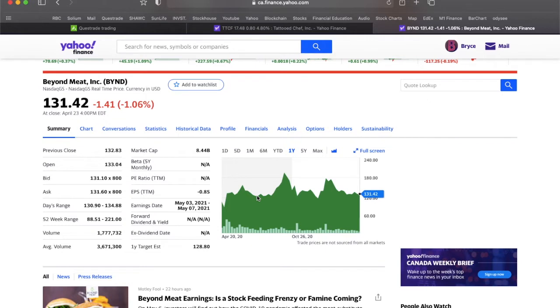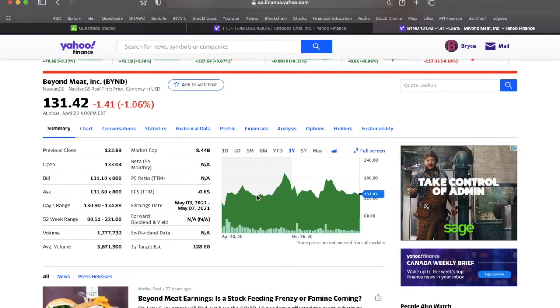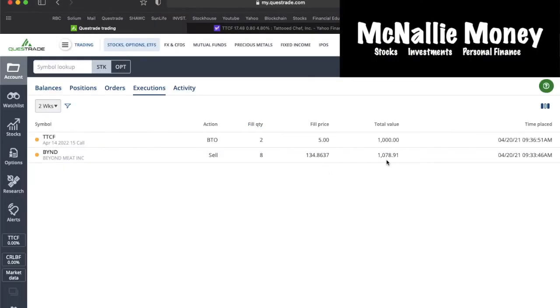So for me personally, I figured, hey, you know what? I've made a good profit on the position overall. Obviously, these 8 shares is pretty nominal, but if I look at the 18 shares overall, it was a healthy profit. So what I actually decided to do was take this money, which worked out to about $1,080 US, and roll it into Tattooed Chef April 14th, 2022, $15 strike calls. So I was able to buy 2 call options on Tattooed Chef, 2 contracts at an average price of $5 US each. So that works out to $500 per contract for a total buy value of $1,000 US. So I was essentially able to just swap these 2 positions.